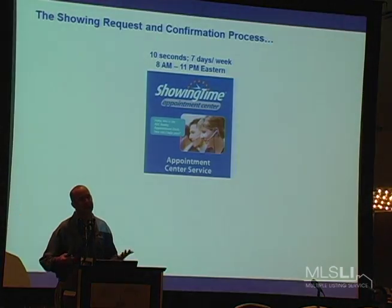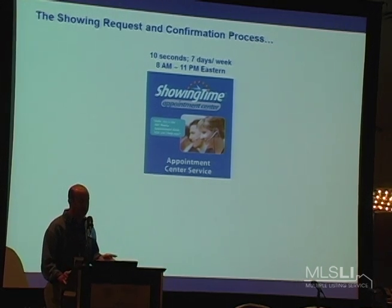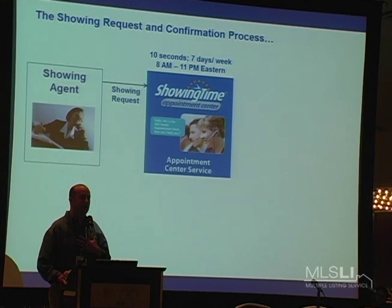So the solution that we've come up with is our appointment center service. And the idea is that agents will make appointments with us instead of the listing office. So the listing office will put our phone number, 800 showing, as the showing phone number on the listing. We answer the phone in 10 seconds. We're open 7 days a week, 363 days a year, so we're just closed for 2 days, from 8 a.m. to 11 p.m. Eastern Time.